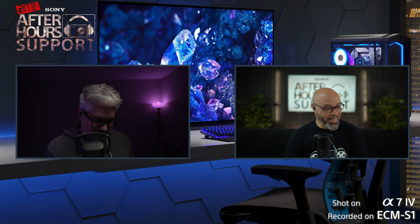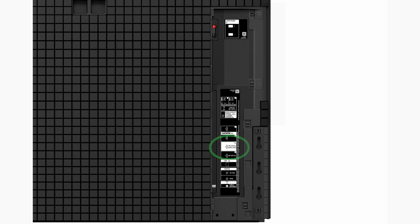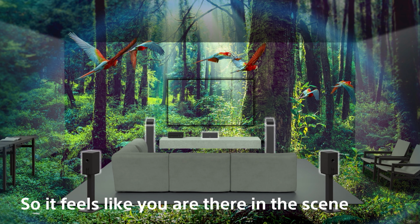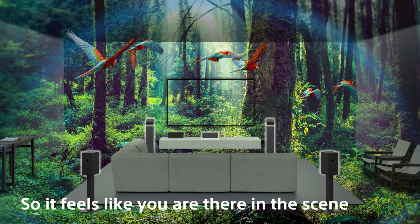Yes, eARC. Always a bit of a challenge for many people. eARC is definitely something you have to utilize. I hate to say that, right? But it is such a key for the full audio experience.